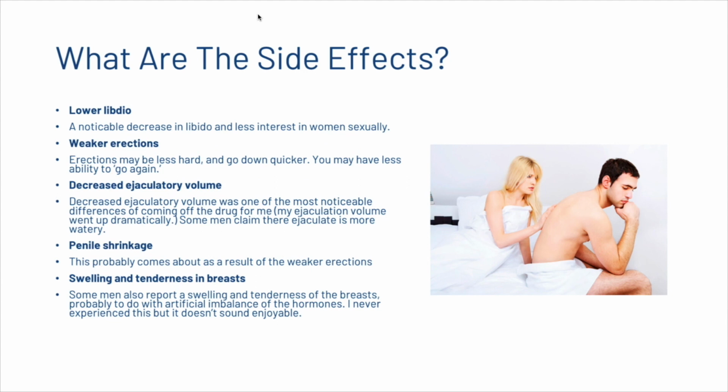So again, some of the side effects can be lower libido, so a noticeable decrease in libido and less interest in women sexually. Also weaker erections. Erections may be less hard and go down quicker. You may have less ability to go again. Decreased ejaculatory volume was one of the most noticeable differences of coming off the drug for Will. Some men claim their ejaculate is more watery. Also penile shrinkage. This problem comes about as a result of the weaker erections. And also swelling and tenderness in the breasts. Some men report a swelling and tenderness of the breasts, probably due to the artificial imbalance of the hormones. Will never experienced this, but it doesn't sound enjoyable.